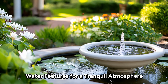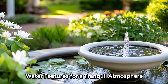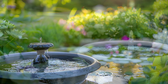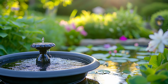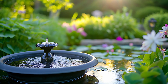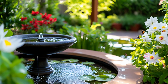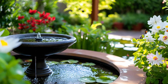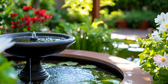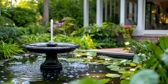The gentle trickle of water adds a soothing element to your backyard gardening oasis. A vintage-style fountain, a small pond with floating lilies, or even a classic stone birdbath can transform your space into a peaceful retreat. Water features not only provide visual appeal but also attract birds and butterflies, adding to the lively, natural beauty of your garden. A pond edged with native plants can encourage biodiversity, while a small fountain provides the calming sound of moving water, perfect for enhancing relaxation in your vintage-inspired outdoor escape.